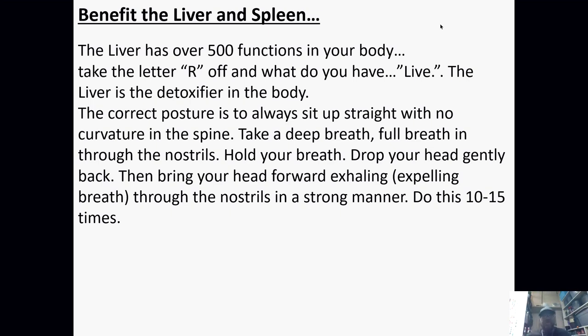All right. So, the science is, right here, we know that the liver and the spleen, you're talking about over 500 functions in the body, in particular the liver, all right? The spleen produces the blood supply for the body, all right? It helps with the blood supply in the body. The liver helps with the detoxification of the body.